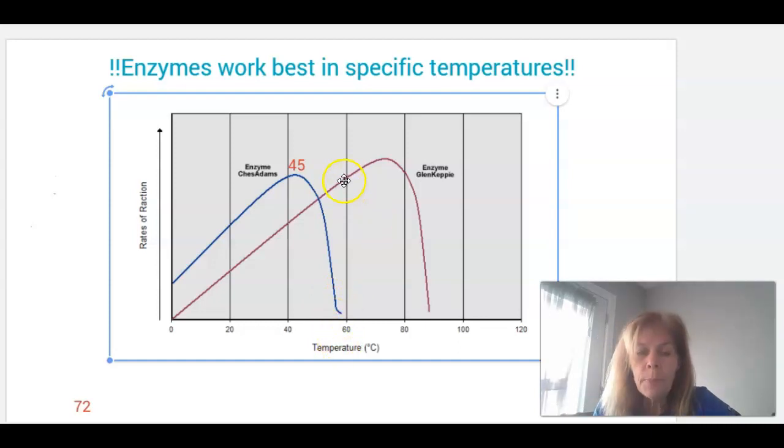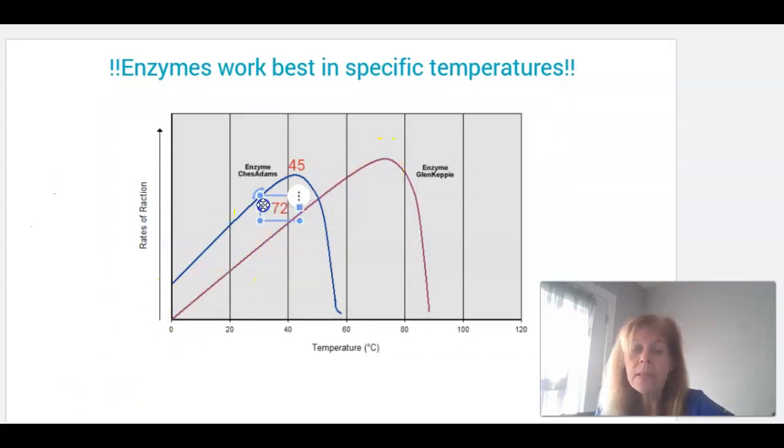Okay? But if we look at the second enzyme at 0, and notice at 0 degrees, there's some reaction going on. But on this enzyme with the purple line, there is nothing happening at 0. So it takes a warmer environment, because you can see as this line increases the rate of reaction until it peaks right here. And remember, the peak is the best for that enzyme. So this enzyme works best at 72 degrees. And then it drops off and is denatured.